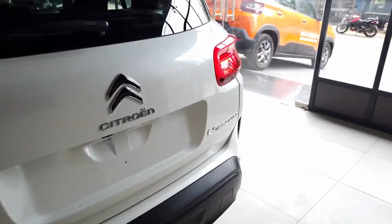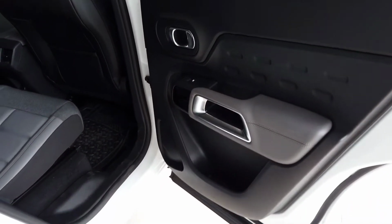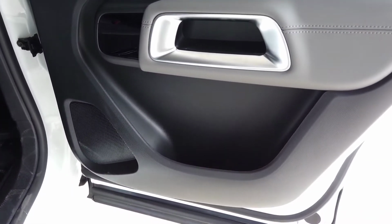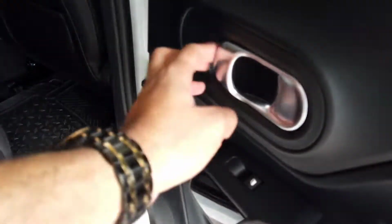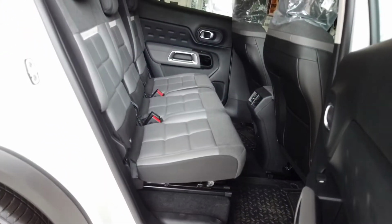Now let's move to the rear seats of the C5 Aircross. You get the fuel tank brim on the right side, and it opens like this once the engine is started, and the rear door opens quite wide enough for ingress and egress, and it can also hold a 1-liter water bottle. It gets one touch up or down for all the power windows, and the inner door handle is finished in silver. And this is how the rear seats look.